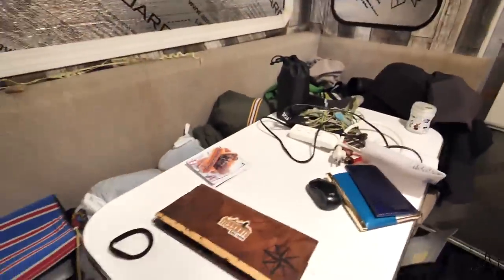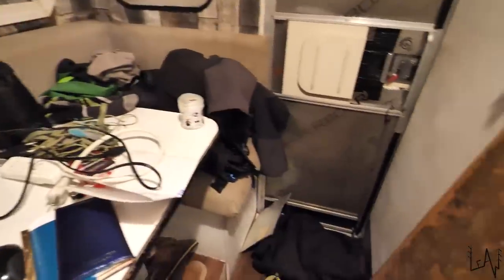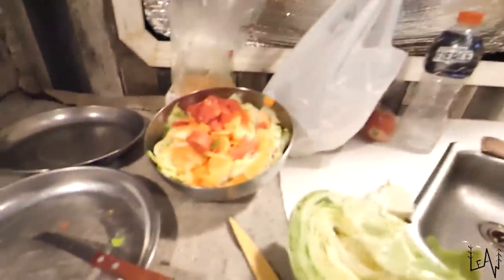Beautiful people, we are back in Lucky LeAw. We are back home. We are super happy to be here. The adventure with the motorcycle was amazing, but now we need to think about Lucky LeAw. We need to fix our truck to be able to continue our amazing expedition down to Argentina. As you can see, we are putting everything back. It's quite a mess. I'm preparing a salad.